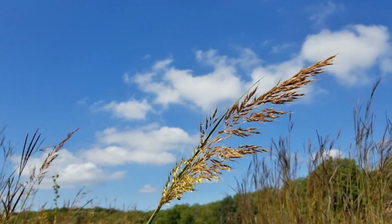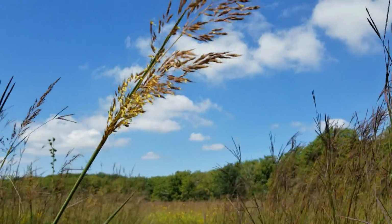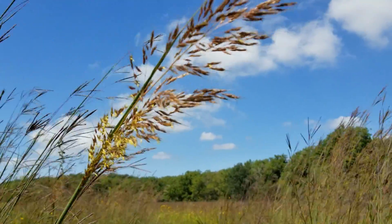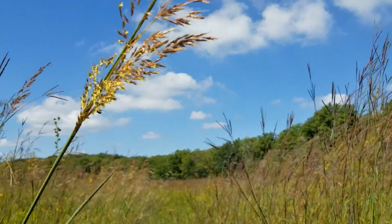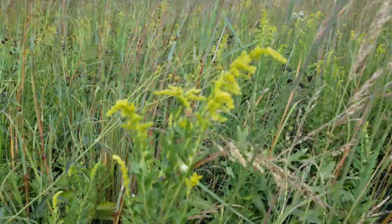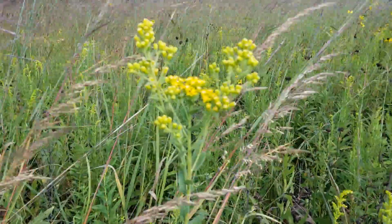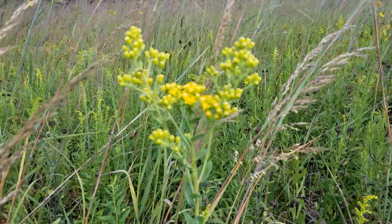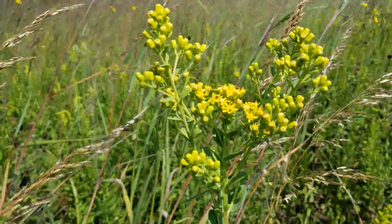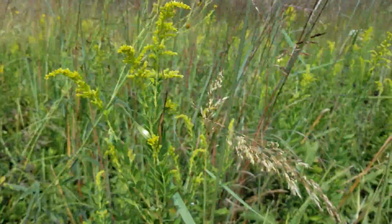Over the path we have some Indian grass that is in bloom. Again, just like the big bluestem, it has yellow flowers. These are wind pollinated. So we've seen common or giant goldenrod, which can be a bit weedy. Next to it though, we have stiff-leaved goldenrod, which is a little less common. Its flowers are all on the top of the plant, where with the common goldenrod they go up and down the stem.